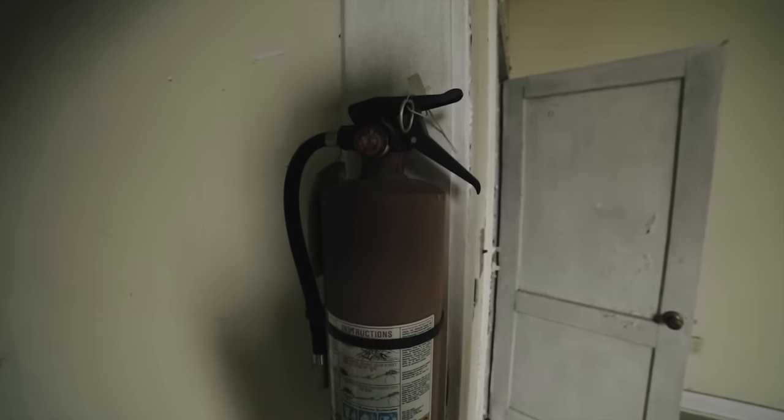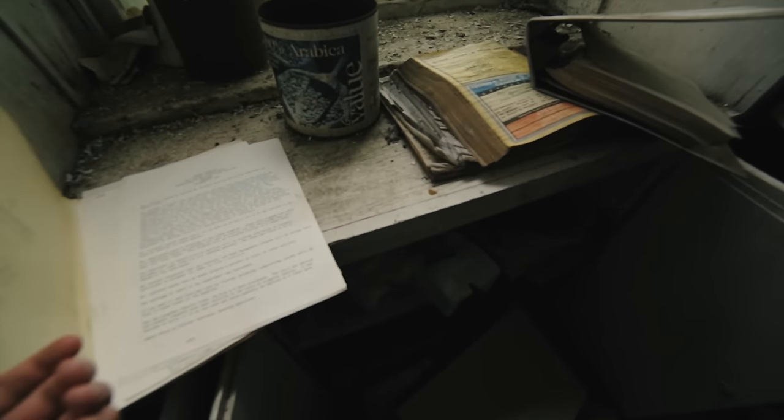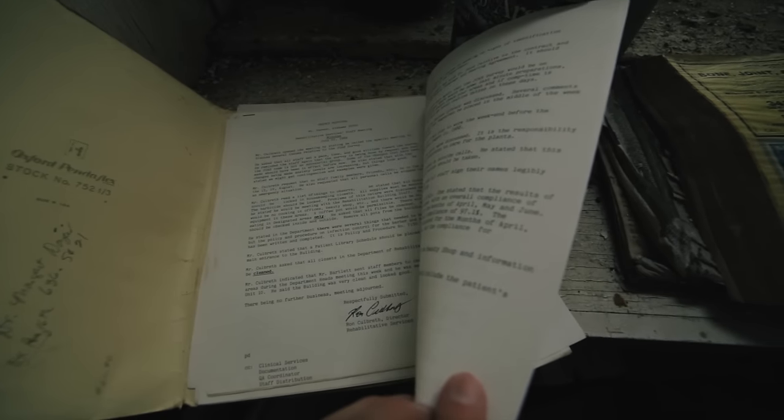Look, the fire extinguishers are unpulled. You never see that in an abandoned place. You found some files. Oh shit, 1990. They're dated 1990? Yeah, American Red Cross. Copyright 1955. These are like logs for meetings and stuff. I guess for psychological or brain damage rehabilitation.